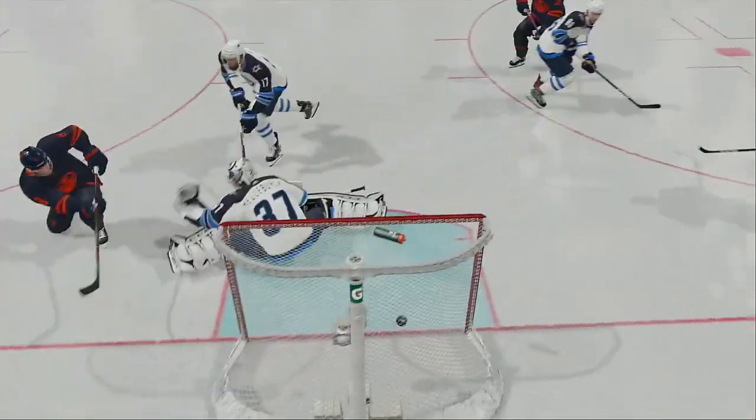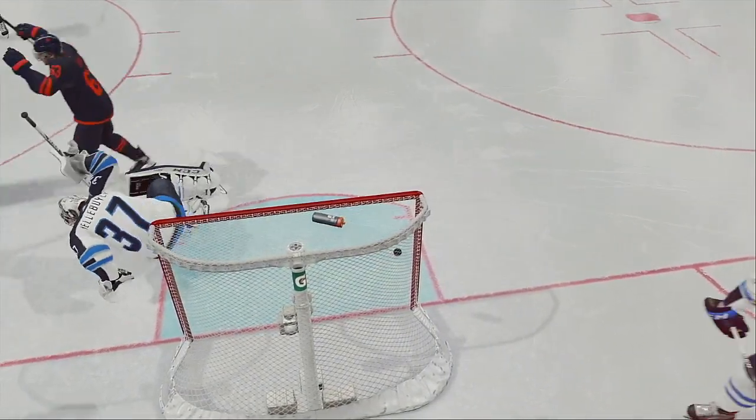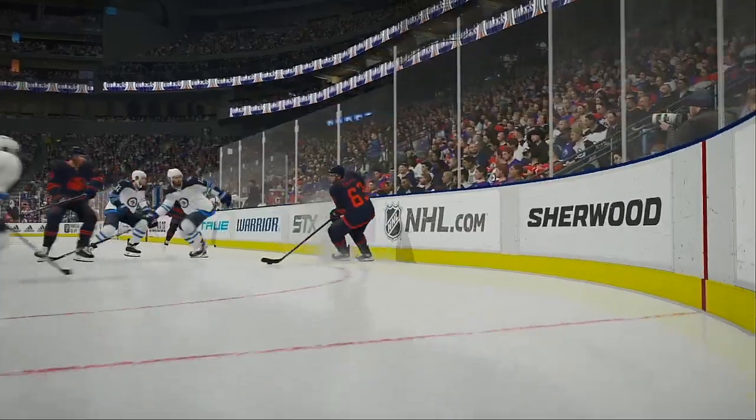Bang, bang play. The goalie's not going to catch up to this one, James. He's looking behind the net where the puck is. Everybody else forgets about what's in front of the net. That's the dangerous player.